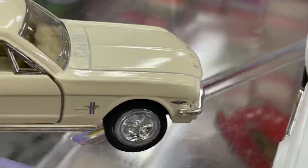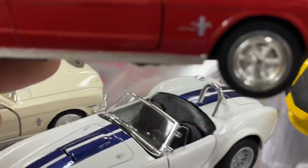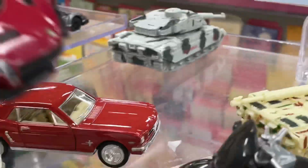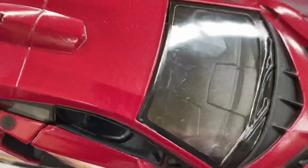Oh, check out the Mustangs. He's got a nice Cobra here too. I love it with the white and the blue racing stripes. Looks amazing. And a red Mustang, which I love too. Oh wow, look at this hot rod. Wow, there's tanks. A couple Lambos over there. Ooh. Wow, look at this. This looks like a Gallardo, is it? No, I can't read that. $7.99 on this one.